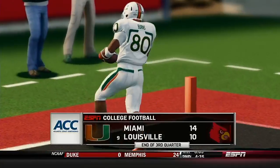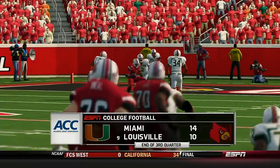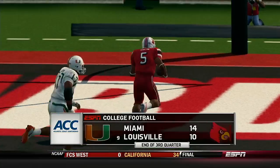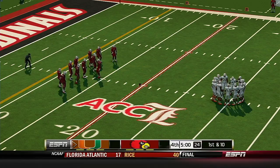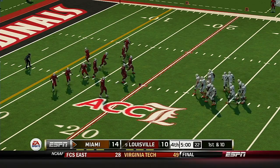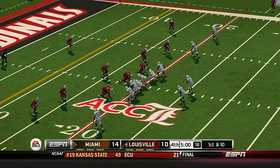So at the end of the third quarter, Miami in front, 14-10. Welcome back to the action. Fourth quarter, this one will decide it. Tight ball game through three. Miami is up four.